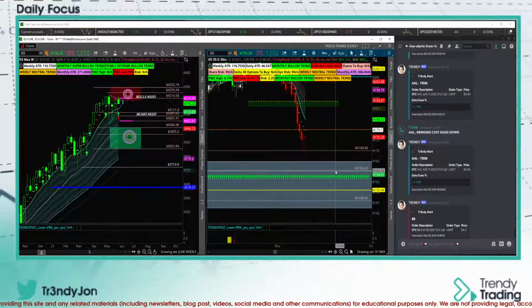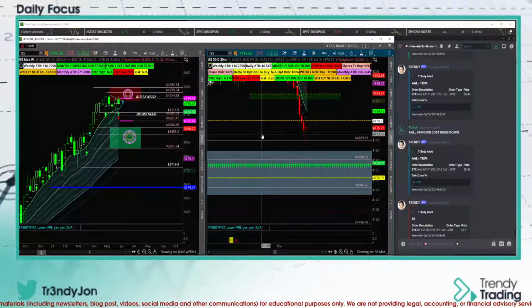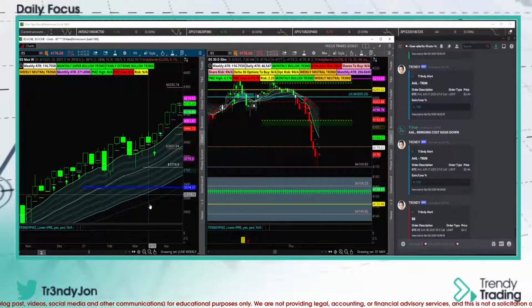We'll look there to see if we can find buyers. Lower lows get you into 41.50 and 41.45. Now it's important to understand, if we continue down, what's going on the weekly side of things.